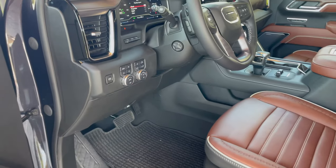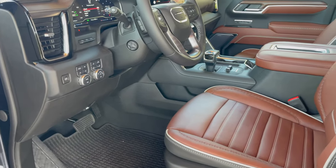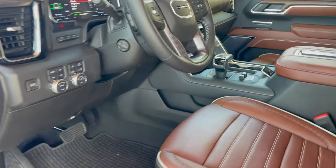All right. Moving on to the actual inside of the cabin. So let me show you what's taking place here.